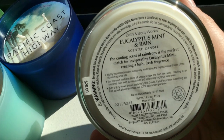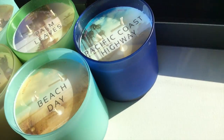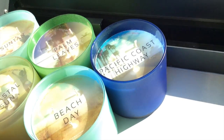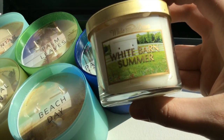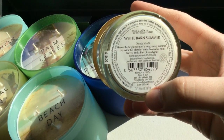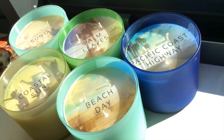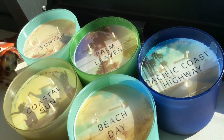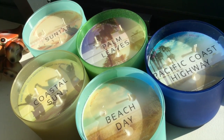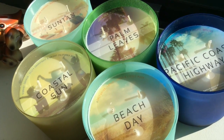The notes on this just say raindrops with a lush fragrance of Eucalyptus Mint, which also came back last summer as White Barn Summer Focus. The notes were water blossoms, mint leaves, a hint of eucalyptus. And then finally it also sort of returned in the Black Sands of the Aloha Hawaii collection. Not an exact duplicate, but quite similar. So it was one of those where I was just, again, been there, done that, didn't need it.